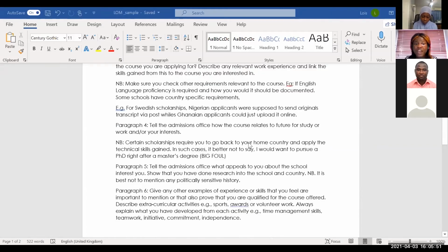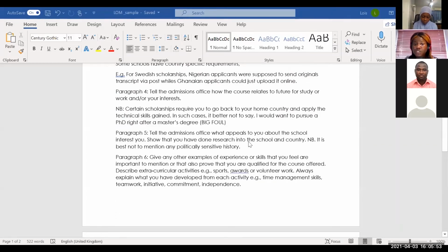Now, paragraph 5, you have to tell the admissions office what appeals to you about the graduate program you are interested in. Show that you have done some research or some thesis or some courses in your university or school. And be very, very careful not to sound politically sensitive, not to mention a politically sensitive history. And I know you know what I'm talking about.